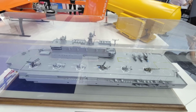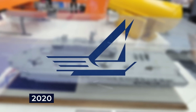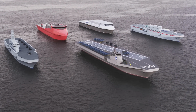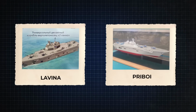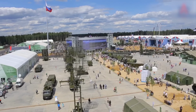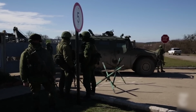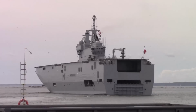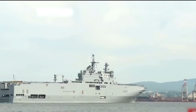To set the project alive, a contract was signed in 2020 with JSC Zelenodolsk Design Bureau to build the two new ships. Let's go down the history of these new Russian amphibious ships. In 2015, Russia introduced the Lavina and Preboy helicopter carrier designs at a military technical forum as replacements for the Mistral-class ships. After Moscow's invasion of Crimea and the resulting Western sanctions, France decided not to go through with the delivery of these amphibious assault ships. That same year, Russia received a refund for the Mistral ships, which were then delivered to the Egyptian Navy.